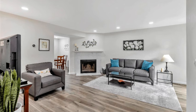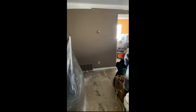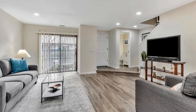So here, look, so much brighter. I know it's staged and all, but still so much brighter with the recessed lighting and that neutral paint color. Remember, this is what it was before, the brown and the pale yellow and no ceiling light. What a difference. It just feels like a new space with light and bright.